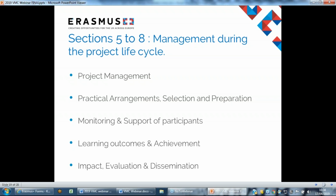Remember, we need to see applications of an excellent quality in order for the national agency to be confident that you will be able to carry out strong projects with high-quality mobilities for participants throughout the Erasmus Plus program. Please therefore take all guidance into account while planning and completing your application.